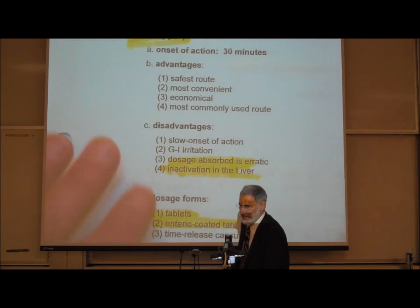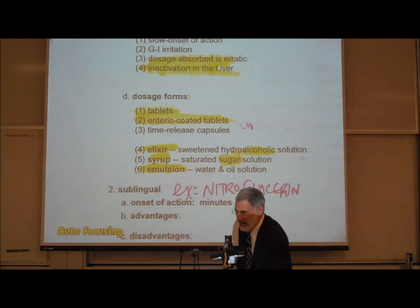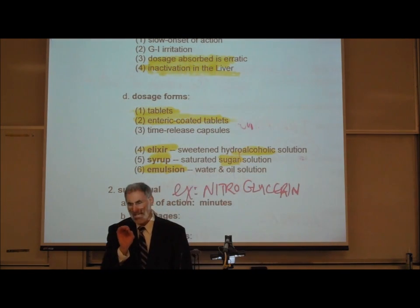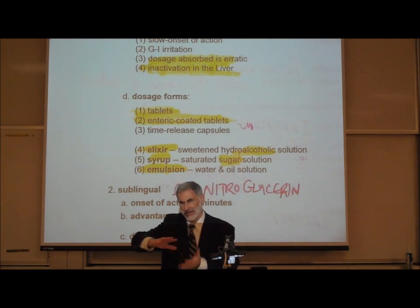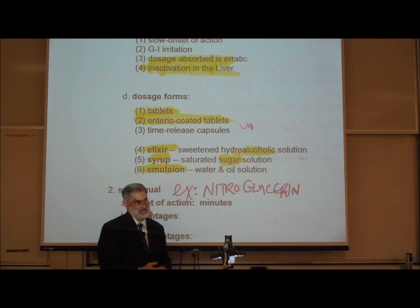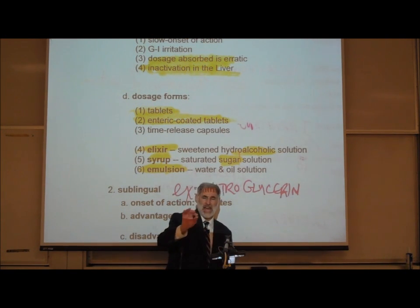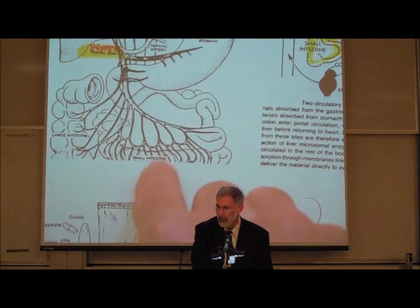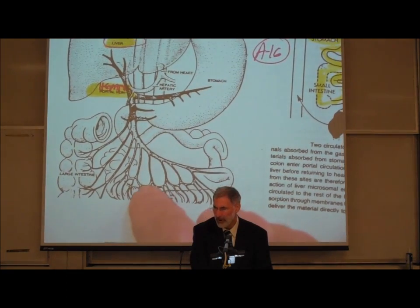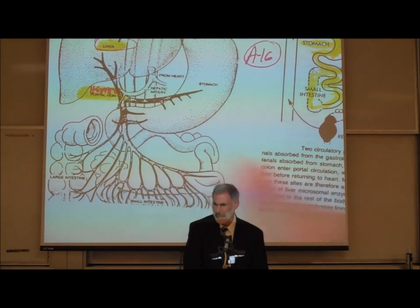Okay, back where we were in A17, we've mentioned there are some advantages and disadvantages of taking something orally. The dosage forms taken orally are called tablets. There are also enteric coated tablets, which have a hard covering called an enteric coating. You'd say, what's that all about? An enterically coated tablet is made so that it will not be absorbed in the stomach, but won't start to be digested and absorbed until it reaches the intestine.